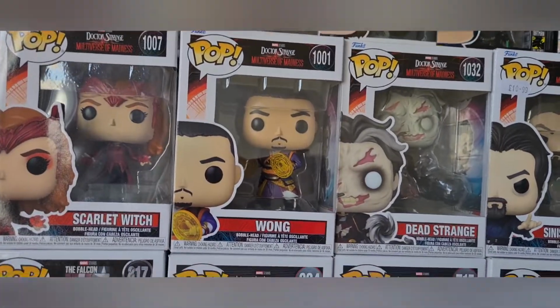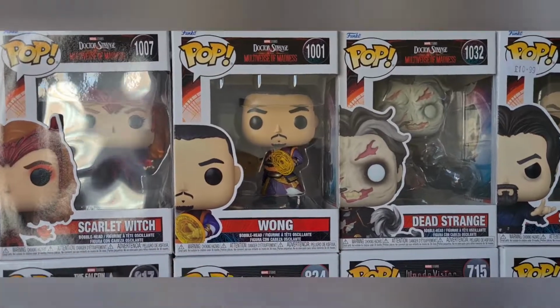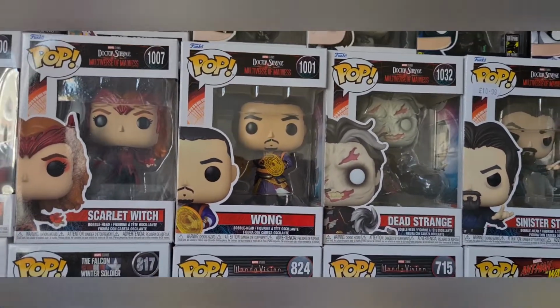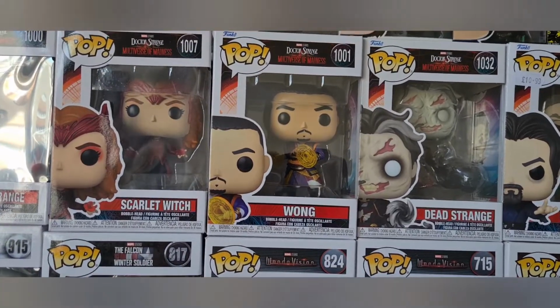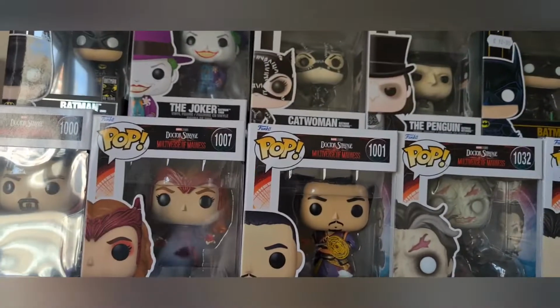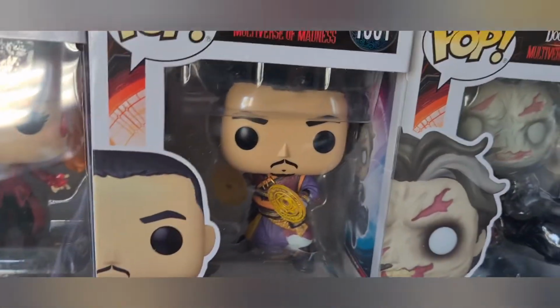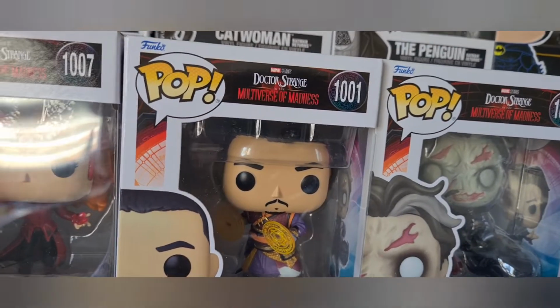Over here as well, this was one of the ones that I was unsure about getting, as it's one of those characters. I do enjoy Wong in Doctor Strange and Wong in general. However, it's not one that I ever plan to get a pop of. However, here he is, Wong from Doctor Strange in the Multiverse of Madness.